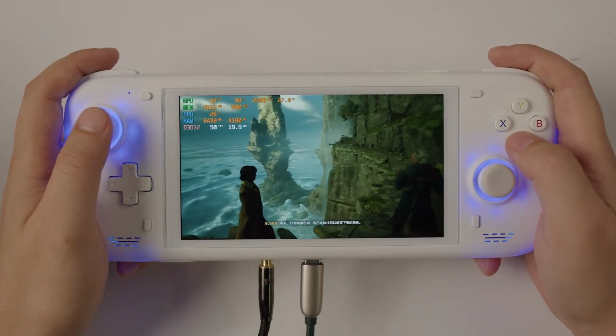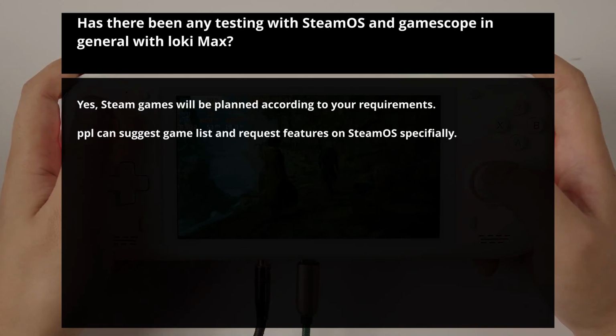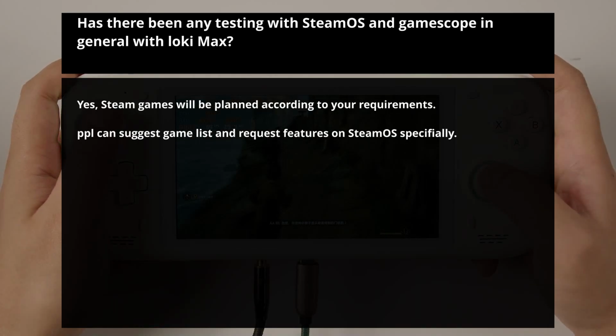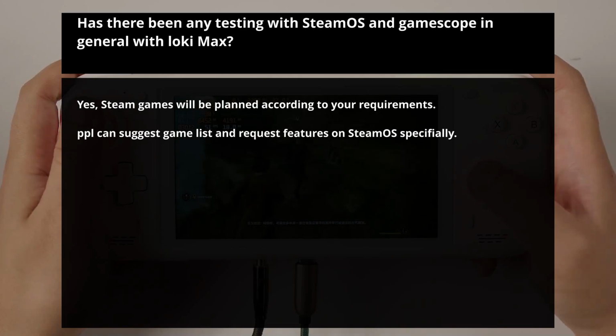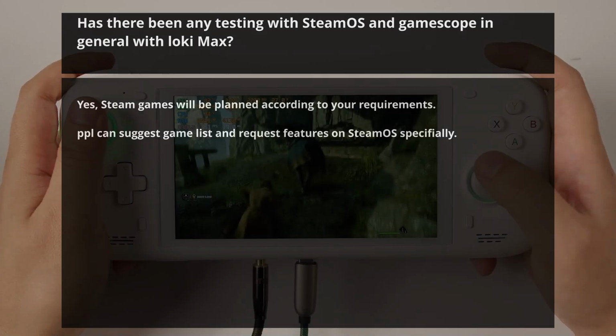Good stuff. Next question. Has there been any testing with SteamOS and GameScope in general with the Loki Max? Yes. Steam games will be planned according to your requirements. People can suggest game lists and request features on SteamOS specifically. I'm not quite sure what they mean there by these game lists and requests. Maybe requests for them to make videos or something? But I hope they show some SteamOS compatibility videos soon. That would be really cool.